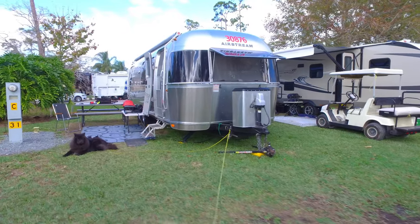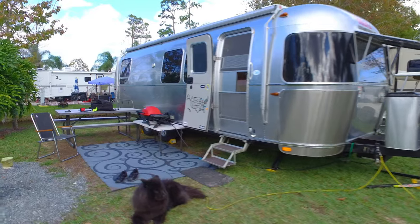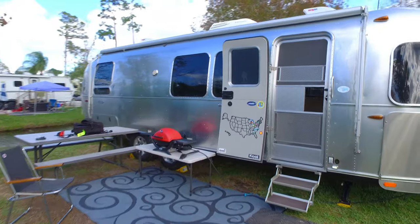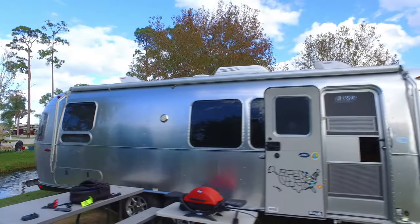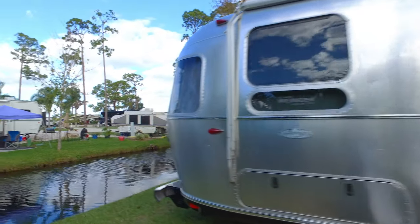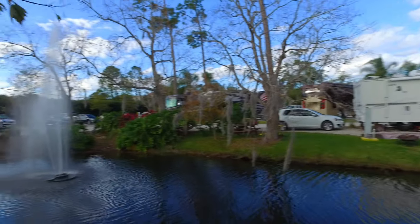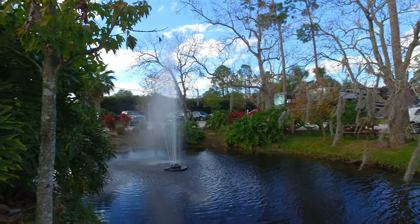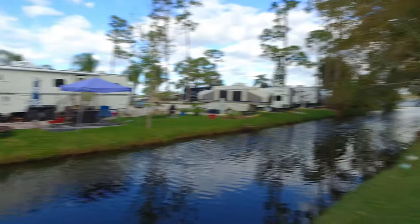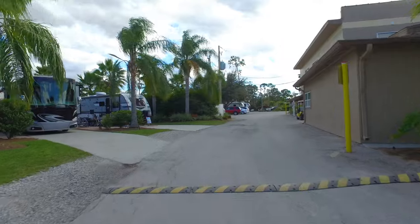This is our campsite. They call this a canal site. It's got a little water in the back of it, and a fountain. And we'll take a walk around the park and see.